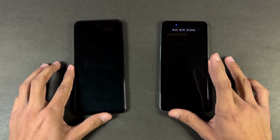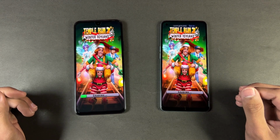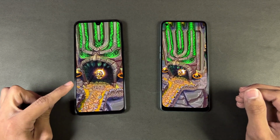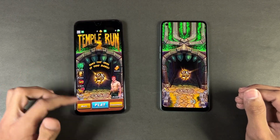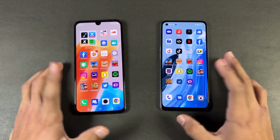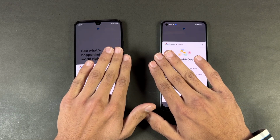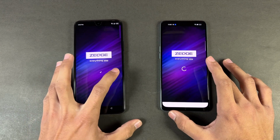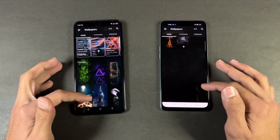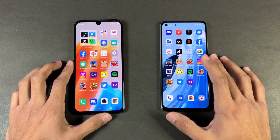Now let's open up Temple Run 2, and that one is a tiny bit faster on the 020, as you can see. So Infinix is taking the lead in most of the games. Opening up Twitter, faster on the 020. Now let's open Zedge, and faster on the 020 again, as you can see. Now let's see scrolling. Again, smoother on the Infinix 020.